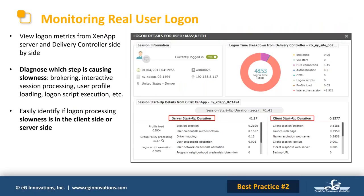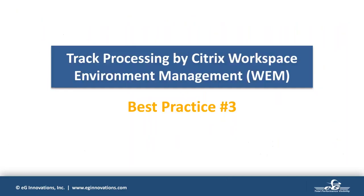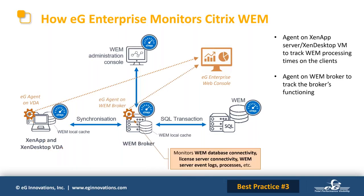Group policy map drives taking 36 seconds. You can see the detailed diagnosis there. Next, track processing by Citrix Workspace Environment Management. So how do we monitor Citrix WEM? On the VDA, we monitor logon processing by WEM, CPU clamping, everything, and that is fed into our console. We also look at it from the WEM broker. So we look at it from both the VDA and the WEM broker, and that gives us a comprehensive view of how the WEM function is working.